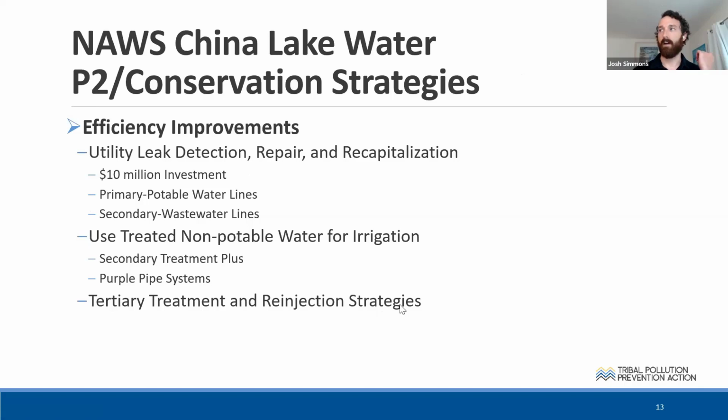Just jumping out on this slide, I'll ask, and somebody else can jump in at any point. $10 million investment, utility leak detection, repair, and recapitalization. It seemed fairly significant. How much of that is just from lines breaking themselves? Obviously monitoring that, how important is that? And then what's the cost associated with replacing, repairing those lines?